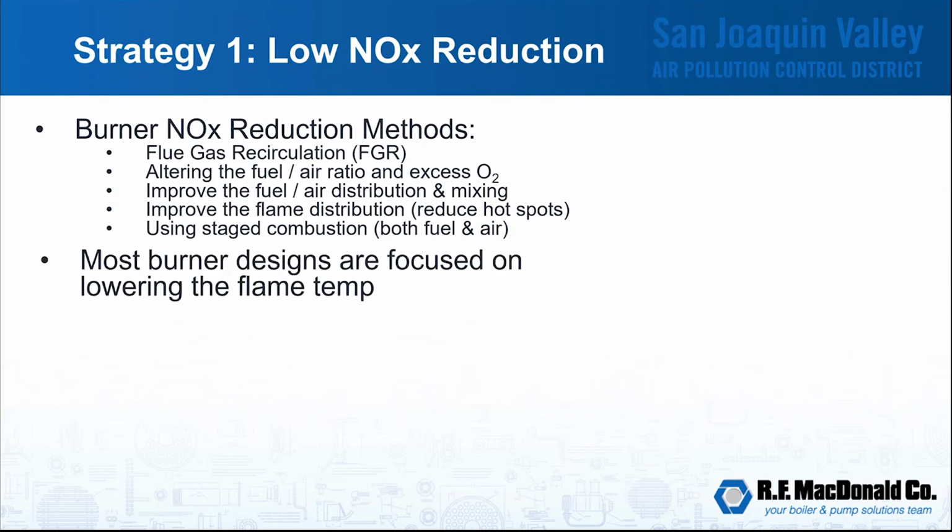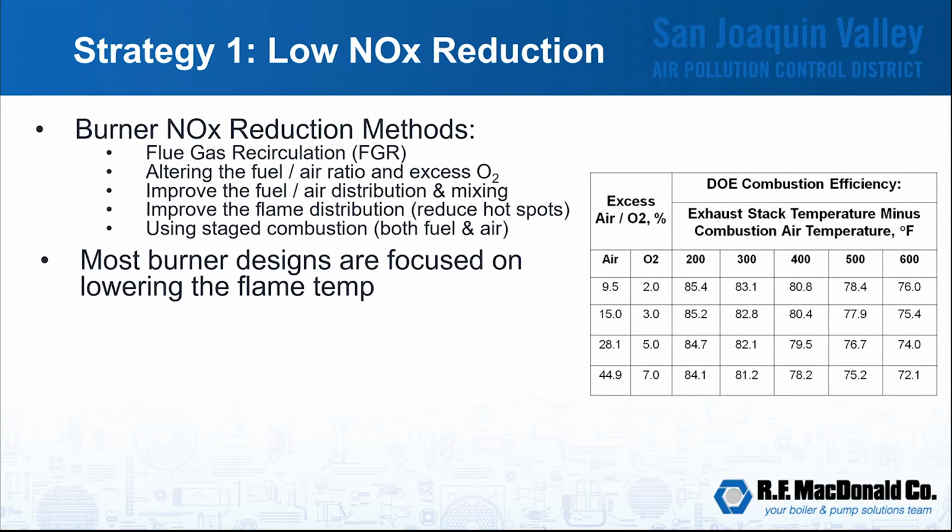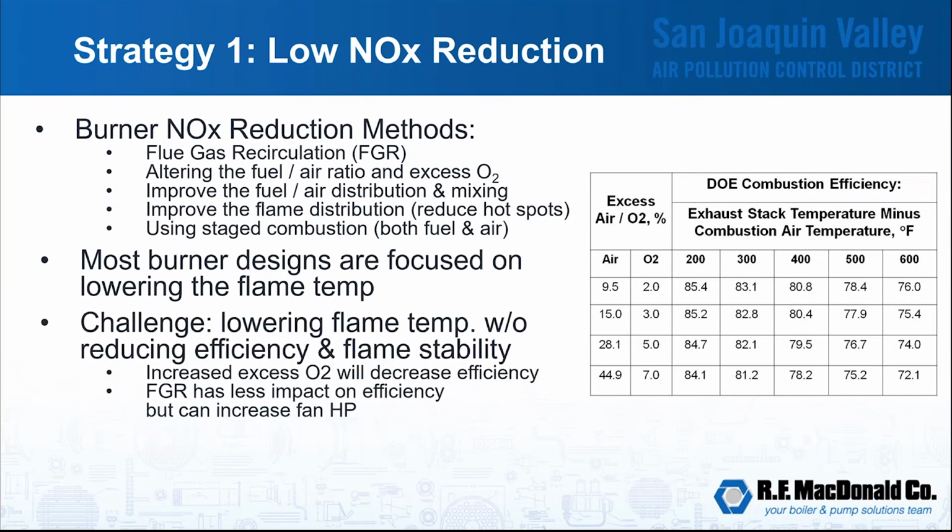Most designs are focused on lowering the flame temp. The way they do this is by adding excess air. As we can see in the chart here, as excess air percentage increases, our efficiency also decreases. So that's the relationship between excess air and overall efficiency. The challenge when designing a low NOx burner is lowering the flame temp without reducing efficiency and flame stability. FGR has been used. It has a lower impact on efficiency, but can increase fan horsepower.